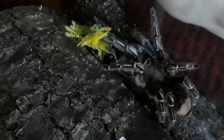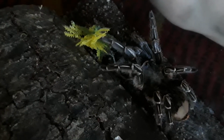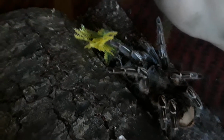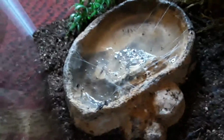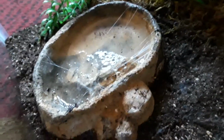So here's my hardy 5-inch striped knee tarantula. This is the one I just showed you in the beginning of the video. I'm going to clean her exhibit up. Give her some fresh water. But she has a thing with, look what she does to her bowl. And I just filled that up with water. She's a very thirsty spider. Took this out 2 days ago just to clean the bowl. And they keep webbing it up.